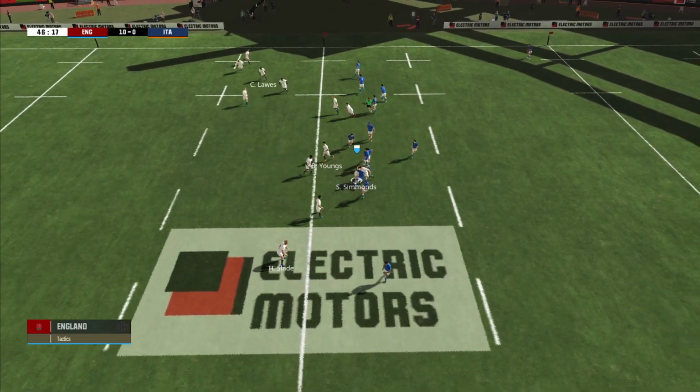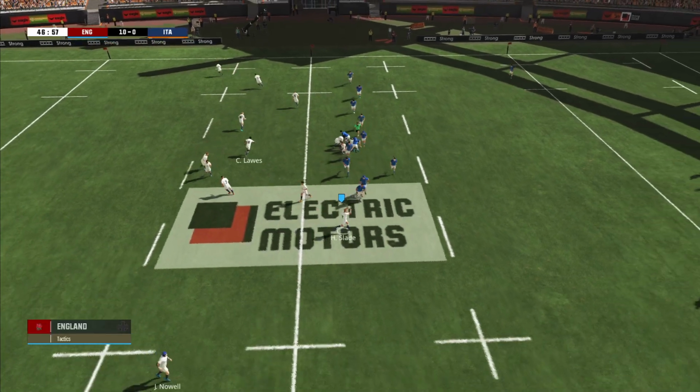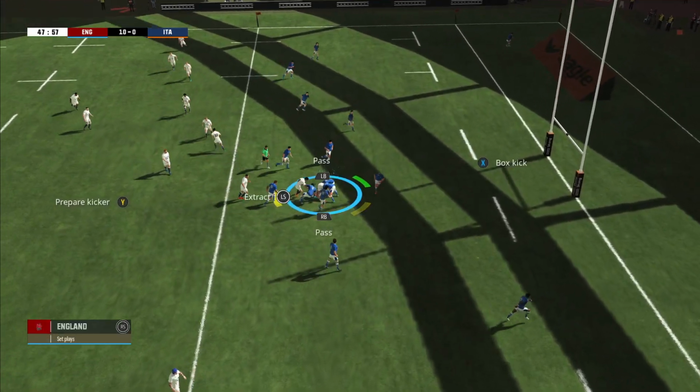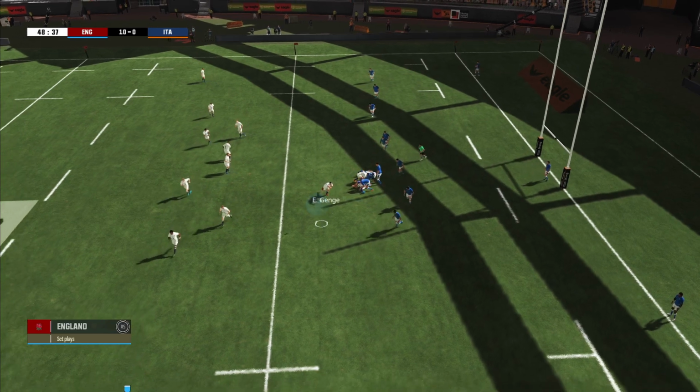They'll try and make the most of it, but a poor pass from Ben Youngs there, not the way they'll be wanting to make the inroads into this game, as Henry Slade makes a bit of a break and thinks he sees the room to just go himself. A superb break by Henry Slade there, making the room. Jack Nowell is out on the wing all on his own.